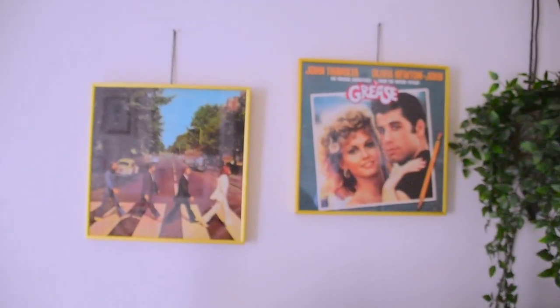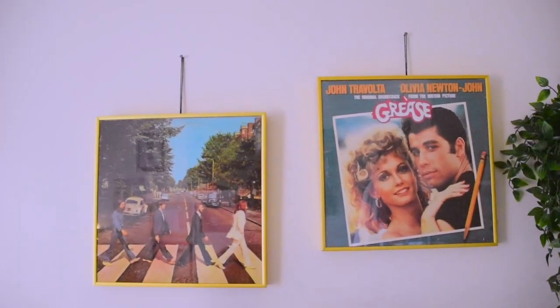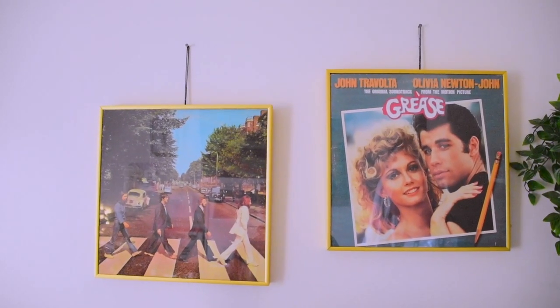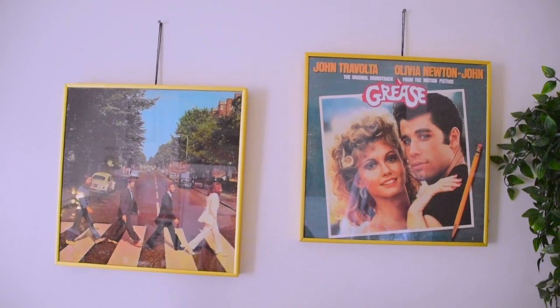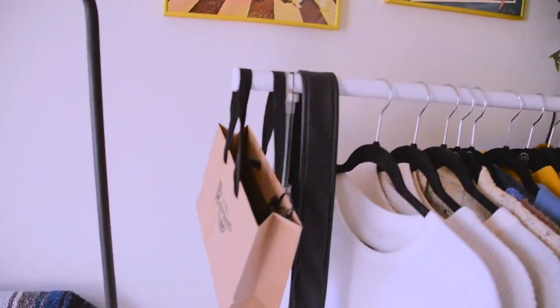And then I got these two frames from Urban Outfitters. I purchased these during Black Friday and they were originally priced for 2 for $15, but since it was half off, I got it for 2 for $7, which was pretty clutch. That little tray that I actually had in my other room tour video. I don't remember where I got that, to be honest.